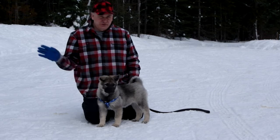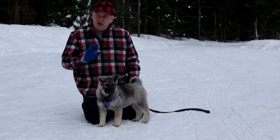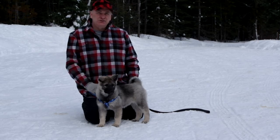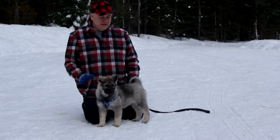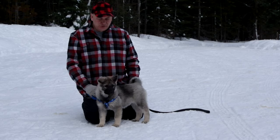I can take him off-leash. I don't even have a halter on him. I don't take leashes, nothing. I take all 5 and put my snowshoes on, and I can just go. And right now, they're just with me like big dogs. They're highly skilled in the bush. Really, really good.